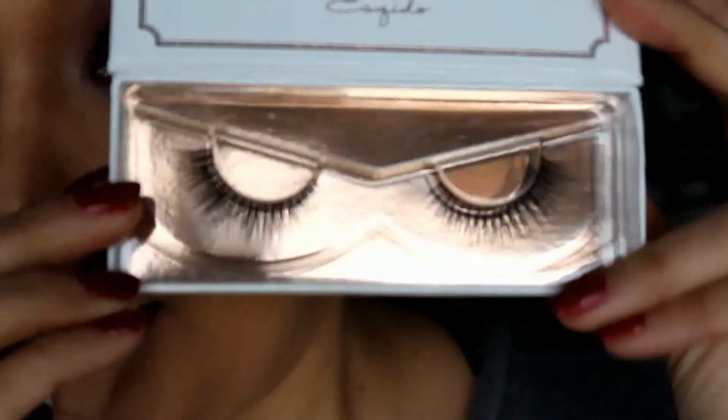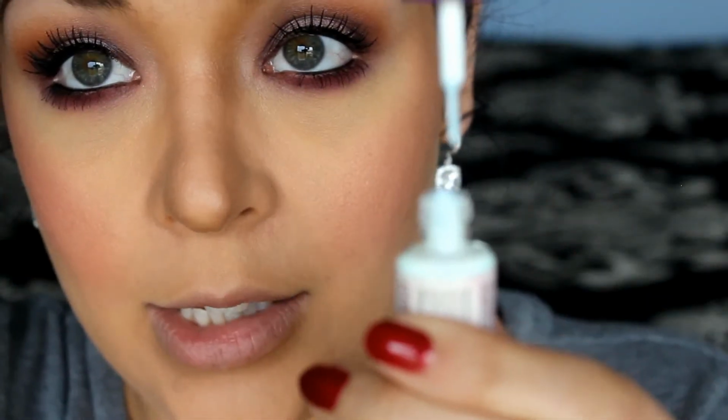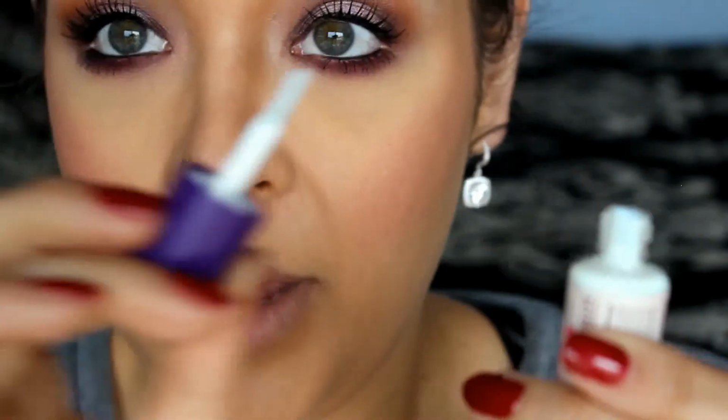This is what they look like. And the glue I'm going to be using is this one from Kiss Products, the Ever Easy Lashes. I like this one. I recently discovered it because, rather than squeezing out of the tube, it has this little wand that makes it a little bit easier to apply and control. So I will be using that, and I will go ahead and pop on the camera once the look is complete.